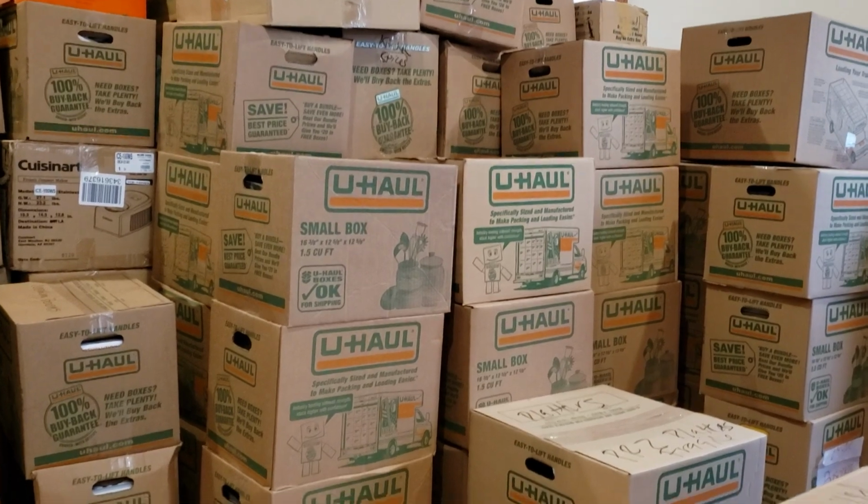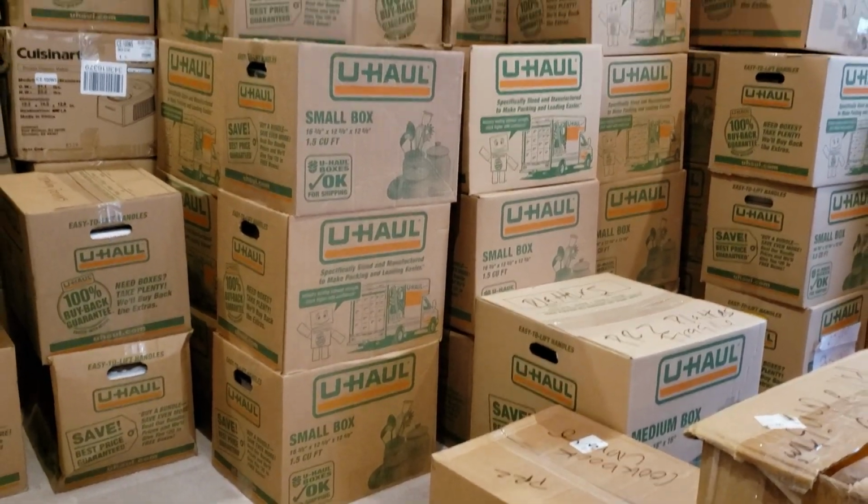Free me! Still moving stuff. We're almost there. We've got maybe 8 more boxes to go. I'm a little tired moving this stuff, but we're almost to the cookbooks.